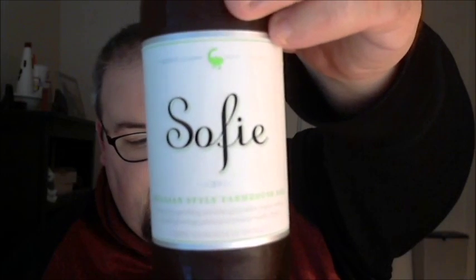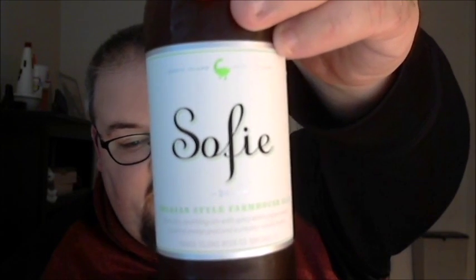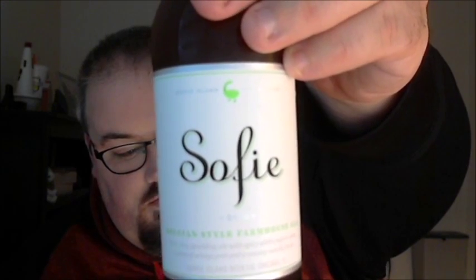This is Sofie, Belgian style farmhouse ale. This is part of Goose Island's Vintage Ale series, the series of Belgian style beers that they make, a couple of varying styles, but all Belgian farmhouse. Wild ales, there's even a Belgian style brown.